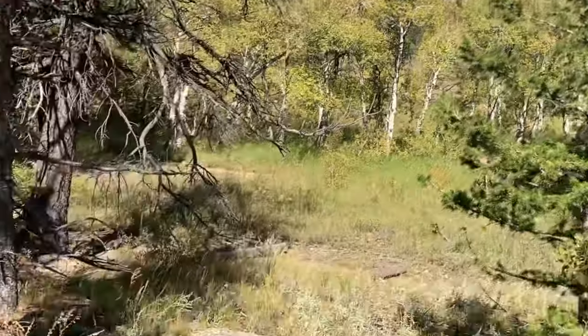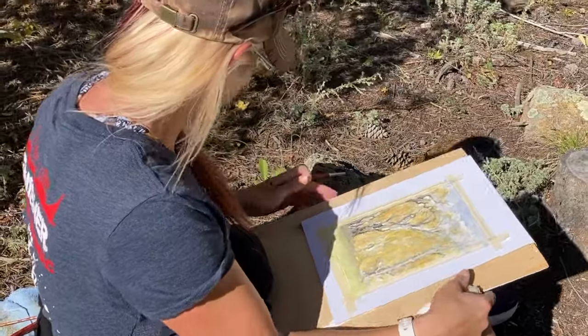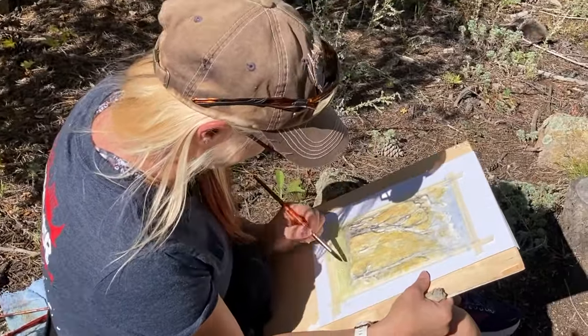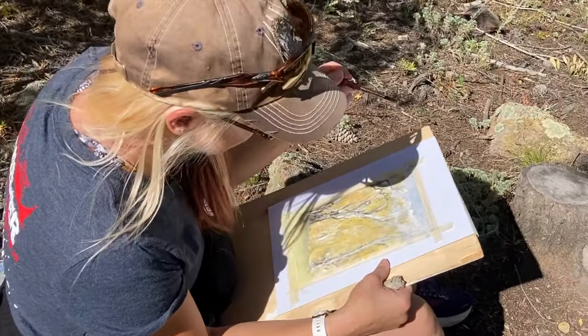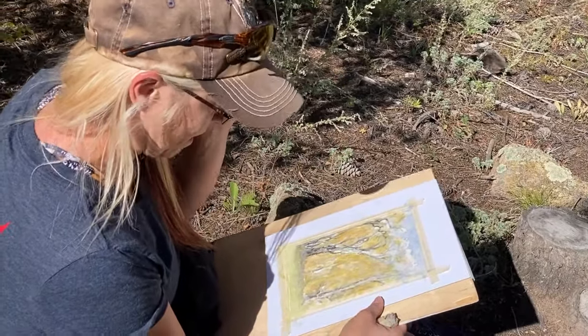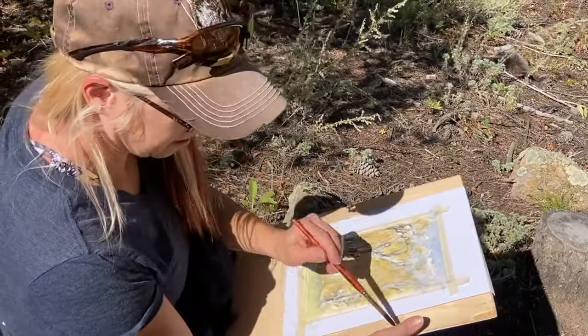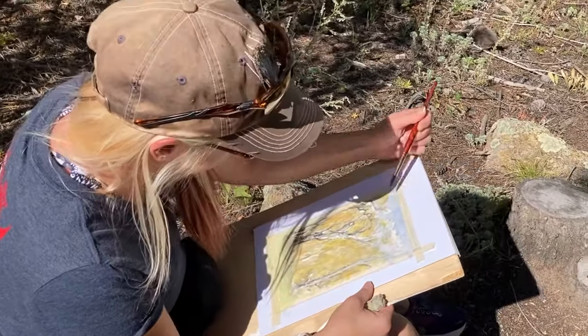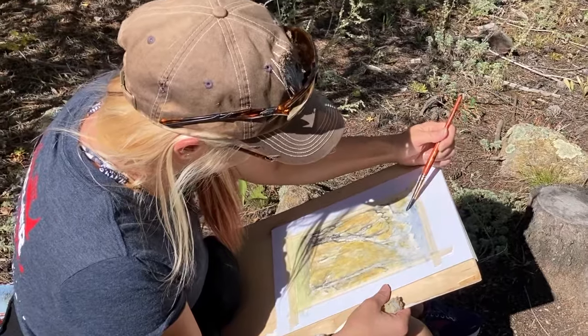Yeah, I think it's just going to be a two-layer day for me. Two-layer? I don't know what that means. You put one layer down, let it thoroughly dry as best you can, which is easy considering how dry it is up here, and then you do the next layer on top. And a lot of studio pieces will be six or seven or even more layers. So, plein air, we don't got that kind of time. We don't got time for that.